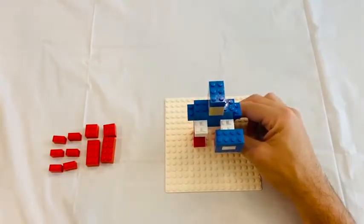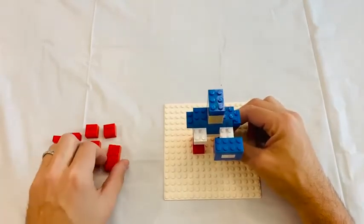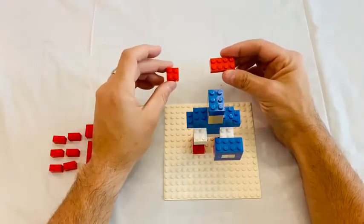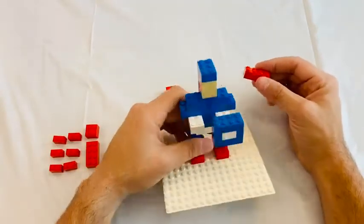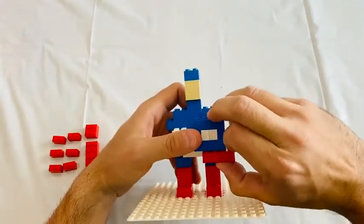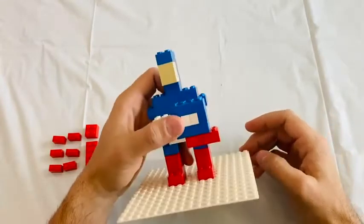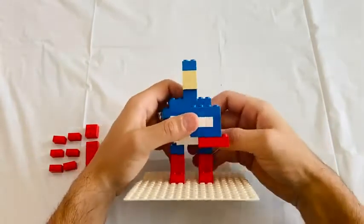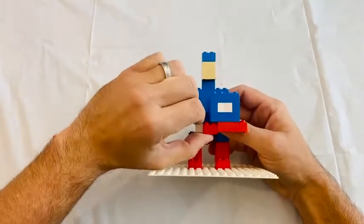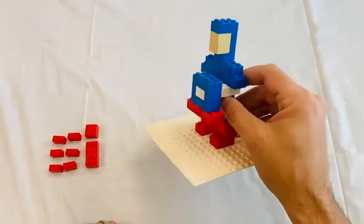Now for step number 14, we are going to need a couple bricks here. We're going to need a 2x4 red brick and a 2x2 red brick, and we're gonna attach them like so. We're gonna first take our 2x4 red brick and we're gonna stick it right underneath, but we want 2 notches hanging off the side. And then we're going to take our 2x2 red brick and we are gonna attach it on the other side, just like this. So that's how it should look when you're done.